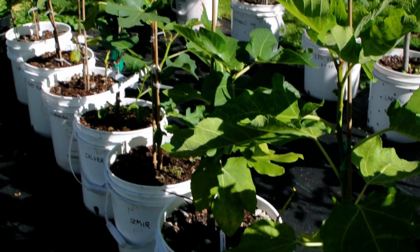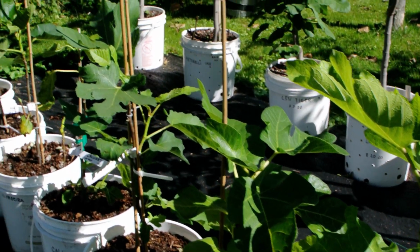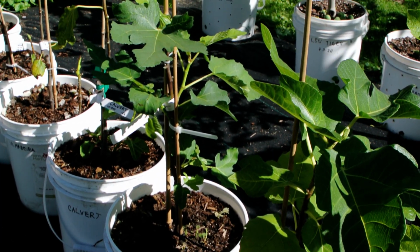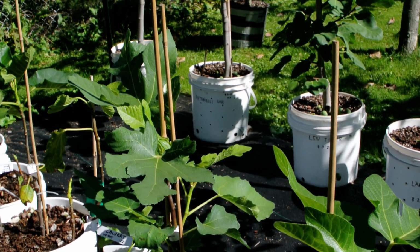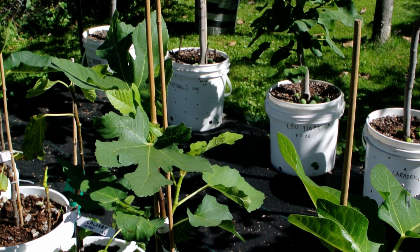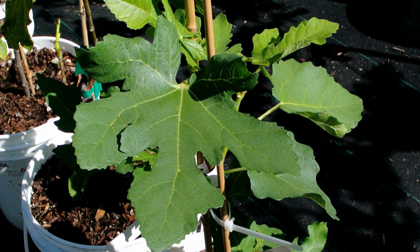Next is Cavalieri. Hardy varieties, I think. And here is Izmir. Izmir is a Turkish variety, apparently based on the name. It is from Kiril Donev's collection in Bulgaria. He popularized this variety, and it has a very interesting leaf pattern.